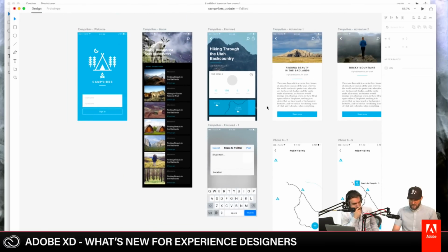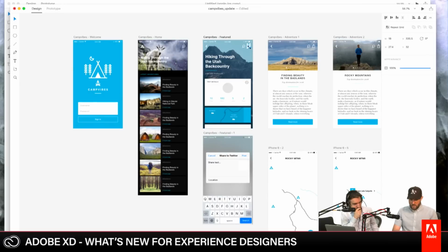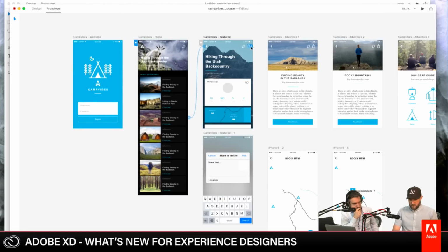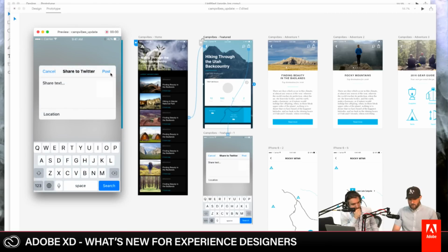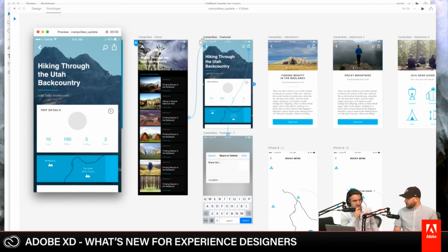Now that I have that, I'm going to wire up my share button to be interactive. Then we'll wire up the post so we can go back, and then launch the preview window again. And when I click on share, look at that. Share right there, so fast. Twitter. That's pretty exciting. So that's two new things: background blur, with that very iOS effect, and also measurements, which is great.